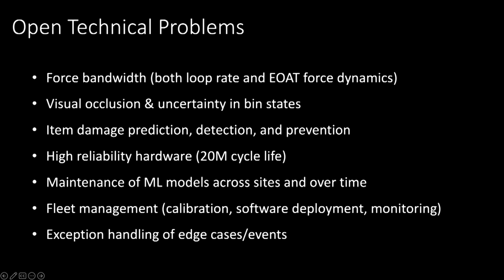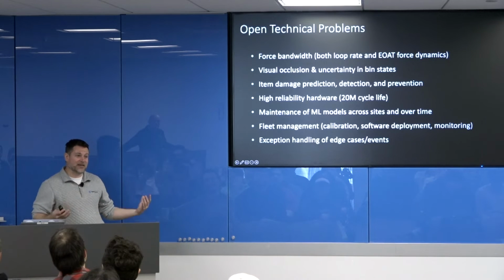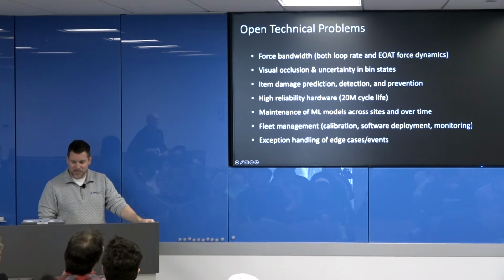OK, so this was kind of the main section. I'm now going to go into the lightning round. So I'm representing one team at Amazon Robotics. There's actually a lot of folks working across projects. So I'll just give you a snapshot of what some of those are and then save some time for questions.